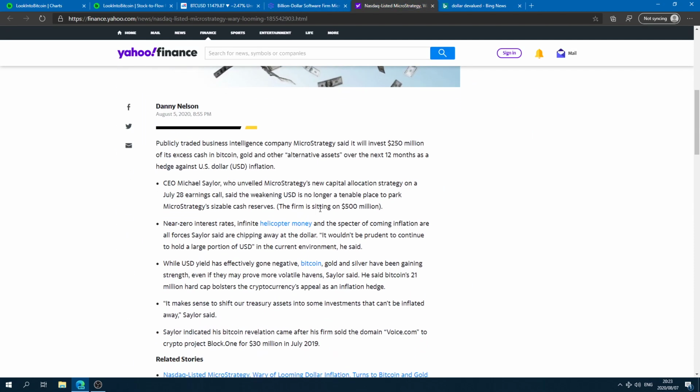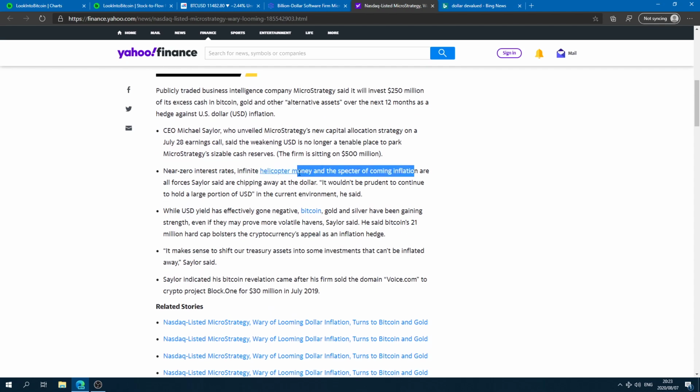Here's another article. Near zero interest rates, so you're not earning anything. Infinite helicopter money, right? Printing. The specter of coming inflation. This is terrifying. I don't live in the US, so my currency devalues against the dollar, which now is itself being devalued. People like me, we're getting hit twice. Of course, I'm going to look at something like Bitcoin. That's why I said in another video, people in emerging markets seem to know the value of things like Bitcoin more than the average person in a Western country.